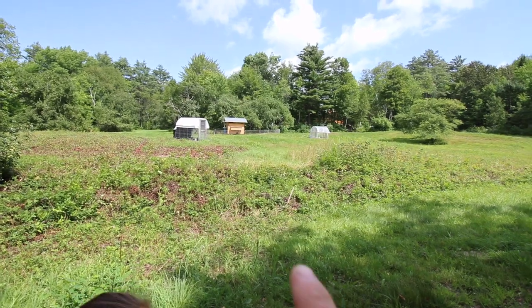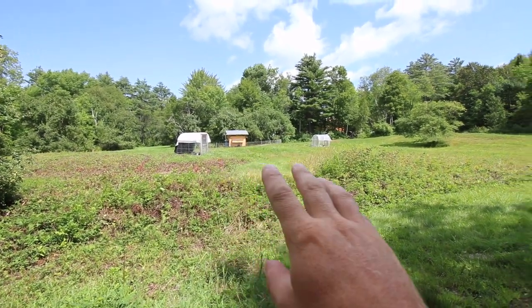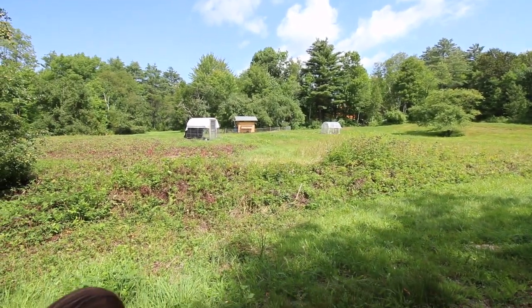So this is when you first drive in. This is our first field where we have New York City. This is our main pasture area where we run the meat birds and the chicken tractors.